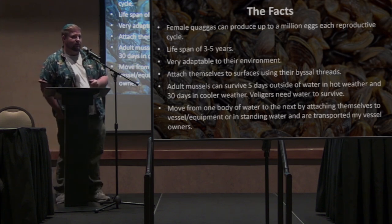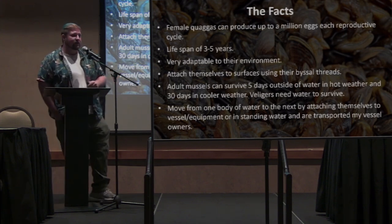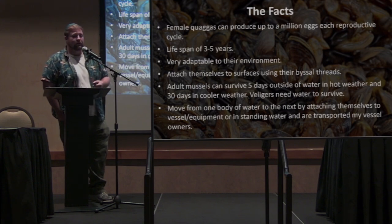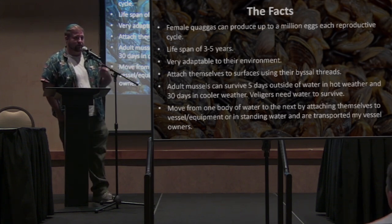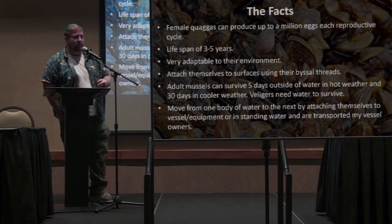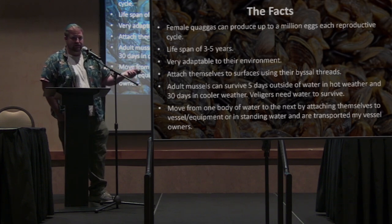The veligers, on the other hand, that's the microscopic life cycle of these. They do need water to survive as well. And the way that they move to and from water bodies is by boater traffic. So boaters that are unaware that they're maybe in an infested body of water, or maybe they knew that they were in an infested body of water, didn't properly clean, drain, and dry their vessel. So they would leave standing water in their live wells or in their bilge and their ballast tanks if they're a wakeboarding boat. And then they would go and travel across state lines or wherever, and they would release that water into bodies of water, and that water body would be infested.